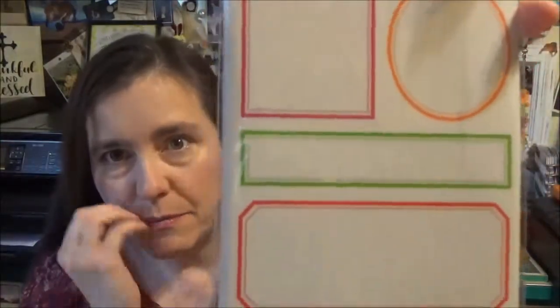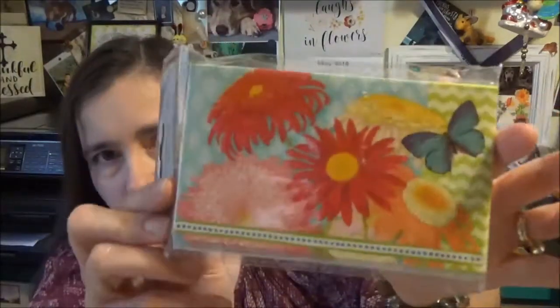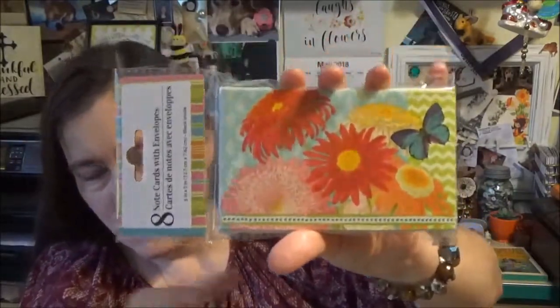And then I thought these would be really great in my planner. And ditto. Also, my mom was sending out cards to people, and I thought she could use these if she ran out. But I just thought that was really pretty. They had some other stationery that kind of went along with that, but I didn't get those items.